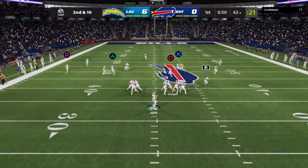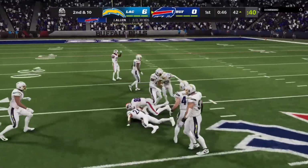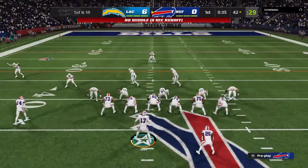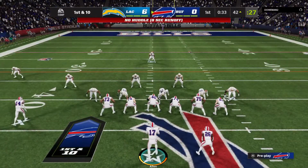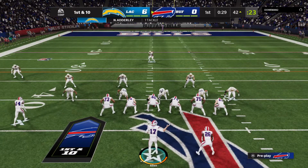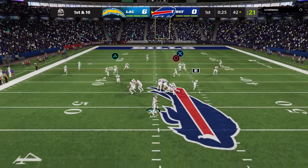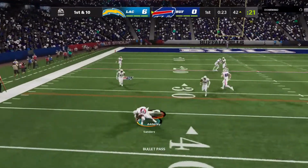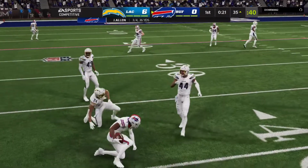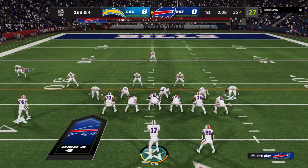To throw once more on 2nd and 10. Allen over the middle into traffic, and that's complete. And he's brought to the ground with another first down at the Chargers' 42. 17 yards on the pickup there, and the drive will continue. Allen to throw once more. And the catch made. This is Emmanuel Sanders. A gain of 6 there on 1st.